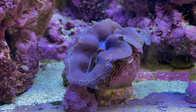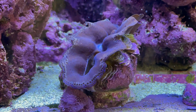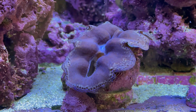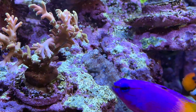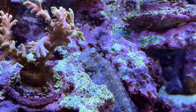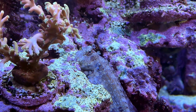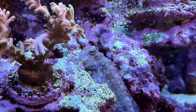They have a siphon, they suck in water, filter it, and release clean water. So I think they do have a role as a cleanup crew in your tank, in terms of filtering the water. Then fish, I have 2 types of fish that are known herbivores. This is my algae blenny, Kenny, still alive, still being badass.